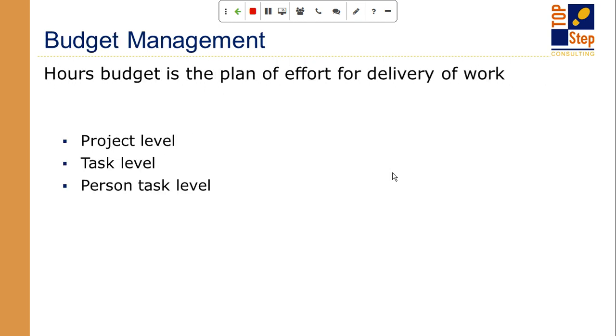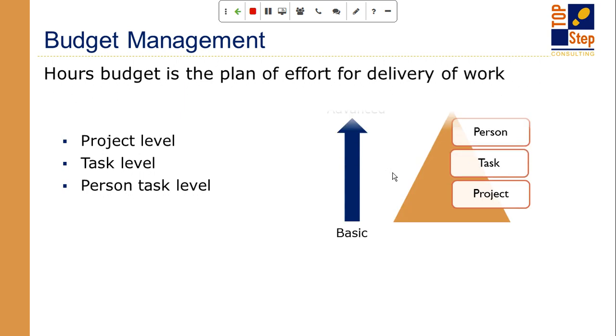From a budget management perspective, budget management really factors into different levels depending on the kind of project that you're delivering. At a very high level, the budgets are managed at a project level. So I'm going to deliver this project to this client, and I think it's going to take 100 hours. Okay? Not a lot of intelligence in that statement other than saying it's going to be 100 hours. I don't know who's going to do the work. I don't know what the activities are that they're going to be doing. I don't know the timeline.